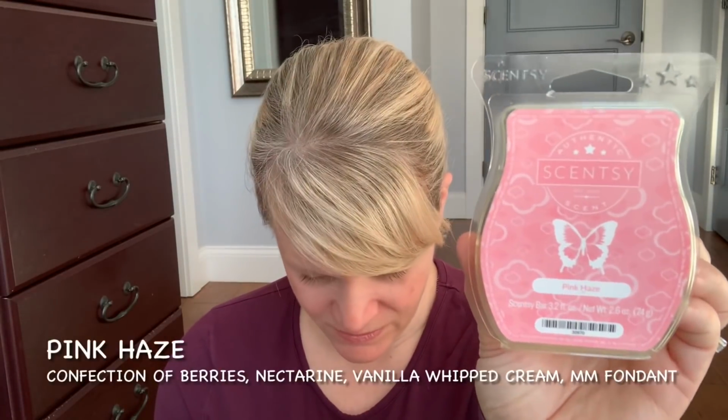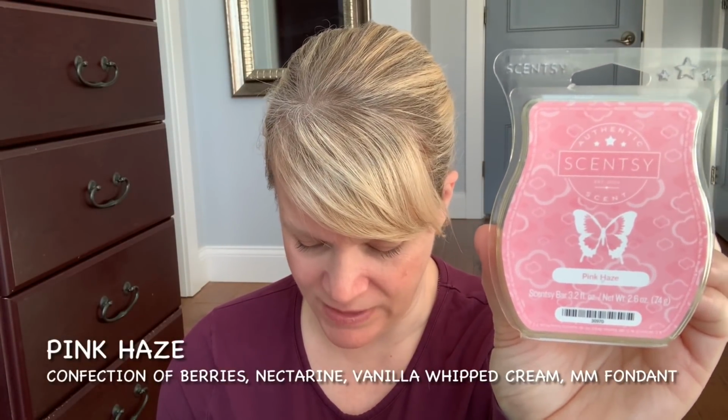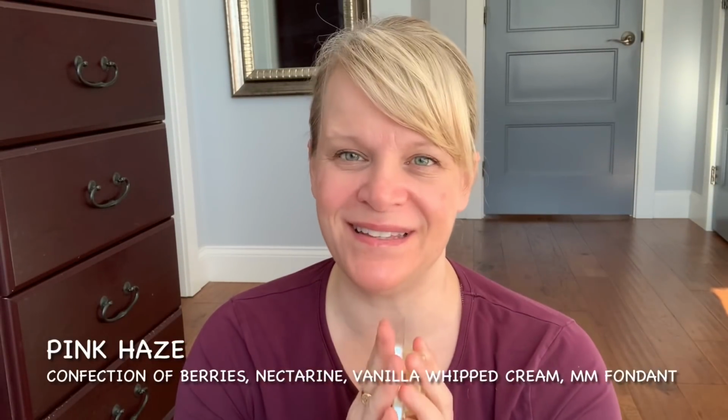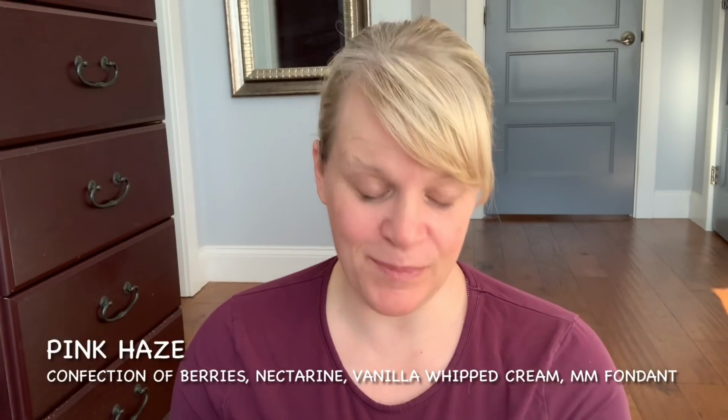All right, I have Pink Haze. This one is described as a sweet confection of berries, nectarine, vanilla-laced whipped cream, and marshmallow fondant. I love this one. I love the scent appeal. Yes, yes, yes. It doesn't smell the greatest in the clamshell. It really blooms when it warms, but it's not going to be very strong. It's about a medium light. So keep that in mind. But it is very pleasant as it's going.